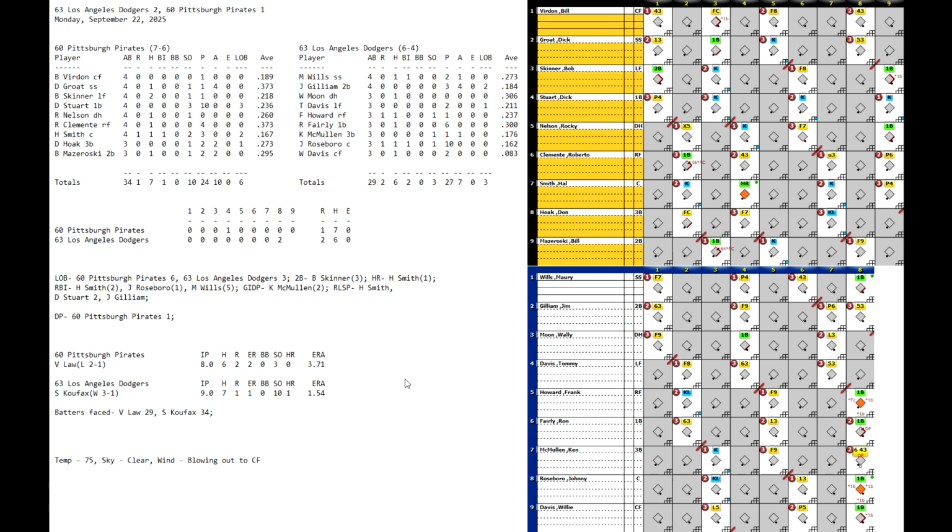And Law was shutting down the Dodgers. He retired the first 11 batters he faced before a Wally Moon single here in the 4th. And then after that, proceeded to retire the next 10 batters he faced. So he took a 1-hitter into the 8th inning. A 1-hitter. He had a 1-0 lead and a 1-hitter heading into the bottom of the 8th. And that's when he started to tire a little bit.